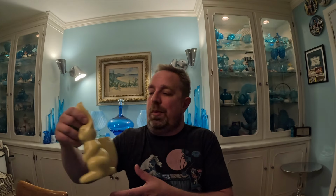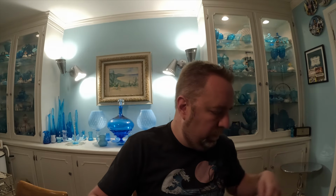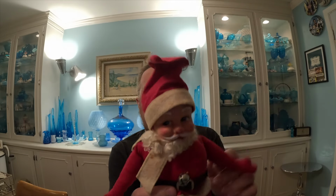I'm gonna reach over here because there's a couple things. I did get my yellow bunny planter. I thought he was cute for Easter. He was on the tray lot. And I did get this Lefton green glass owl, which is very neat. I couldn't leave this guy behind. I just thought he was so cute. He's tiny, got little boots, but he's cute.